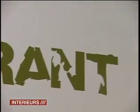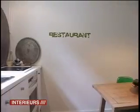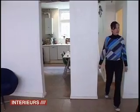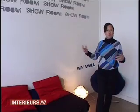The owners chose the word restaurant to show that this is a place for inviting friends. Now, if we go into the living room, we see that they chose the word showroom, meaning that this is a party room, a place where they like to entertain, to put on a show for their friends. They have a lot of people and a lot of fun in this room.